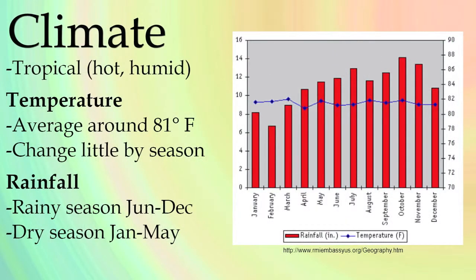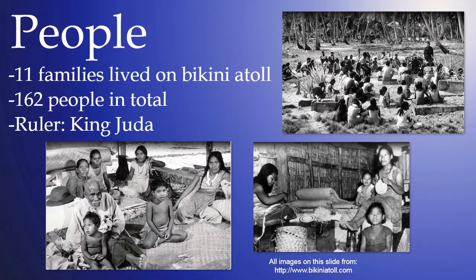The climate of Bikini Atoll is tropical, meaning it is hot and humid year-round. The average temperature is approximately 81 degrees Fahrenheit and changes very little by season. The rainfall, however, does change. Between June and December is the rainy season, and between January and May is the dry season, as seen in the graph to the right. Prior to 1946, there were approximately 11 families and 162 people living on Bikini Atoll under their ruler, King Judah.